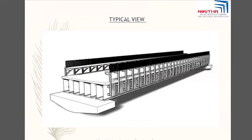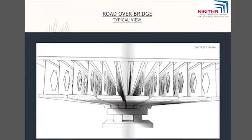We can design, and depth can't be like conventional. The depth of the beam can't be 2 or 2.5 meter or 3 meters. It can be well within the limit, less than a meter. That is the advantage of these beams. We can also have castellated in case we want to take any services or for aesthetics.